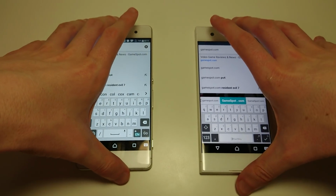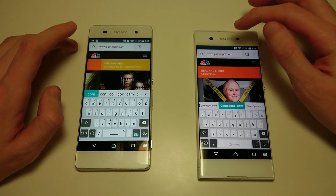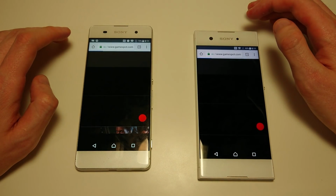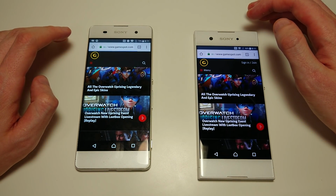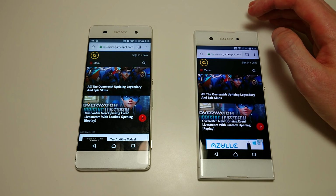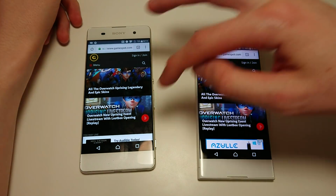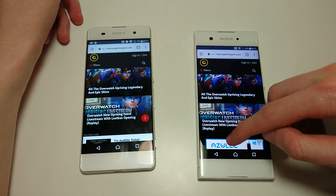Alright, final one. Alright, so I actually think that was XA. So yeah, web browsing, pretty split, maybe even a slight edge for XA there. Let's do camera speed.